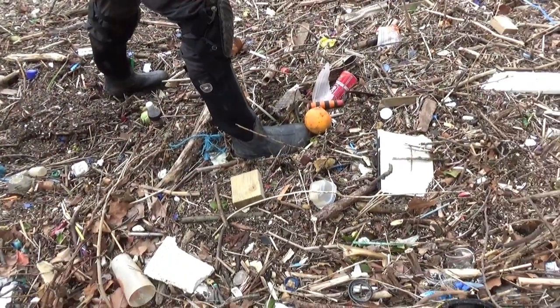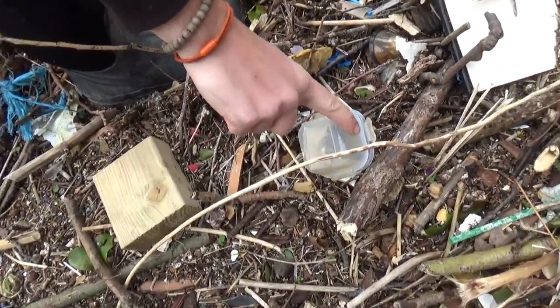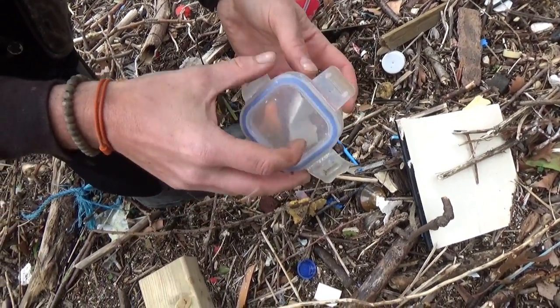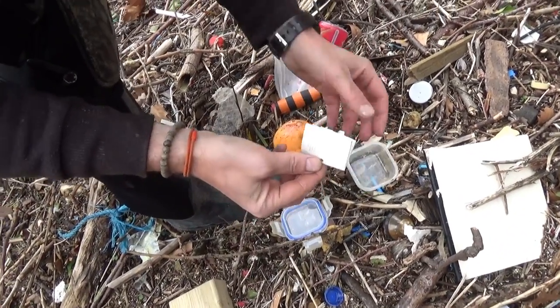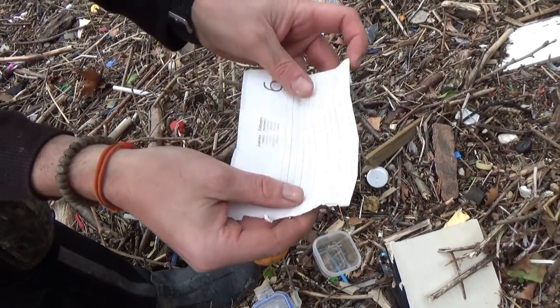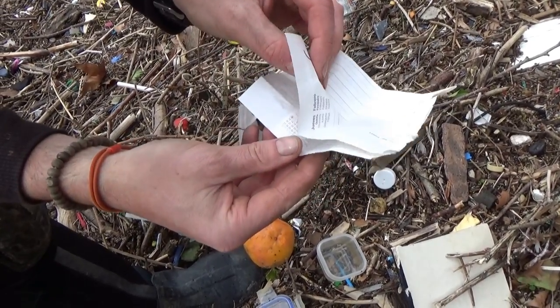Of course, Sai finds, looks like he's found a message in a box. What is it? It is a message. It's quite a nice little finds box, actually. What does it say? Oh, it is a note. How exciting. Ready, ladies and gentlemen? What's it going to say? It's got a heart on it.